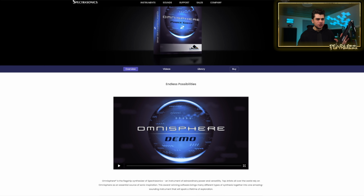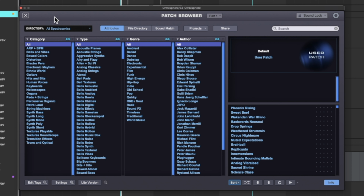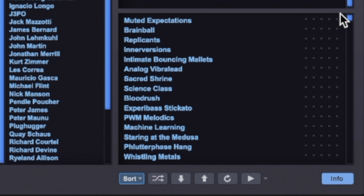And of course, we have to mention Omnisphere. This is an absolute beast. I mean, what do they give you? Like over 13,000 presets. So you literally have one of everything, right? I mean, you have 10 of everything at that point. But if you click up here at the patch browser, it allows you to sort it and go through everything here.